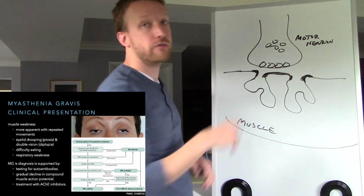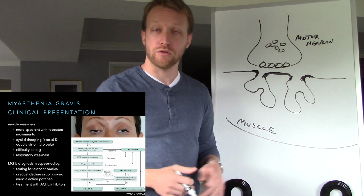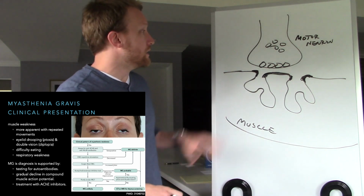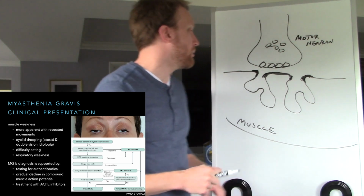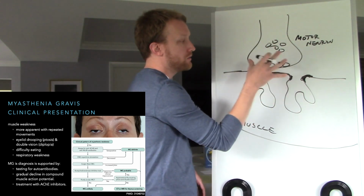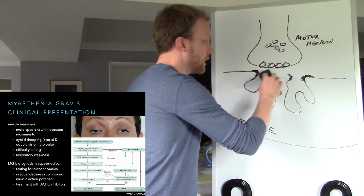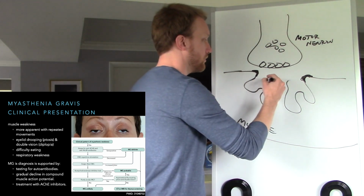And it's just floating there freely. Of course, that's not true. The motor neuron is not sitting there floating freely. It's attached, and we'll talk about the attachment in just a moment. But what we see is autoimmune destruction of the neuromuscular junction. So we're going to see a reduction in the number of acetylcholine receptors.